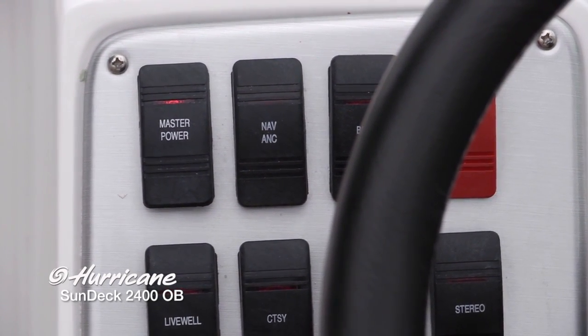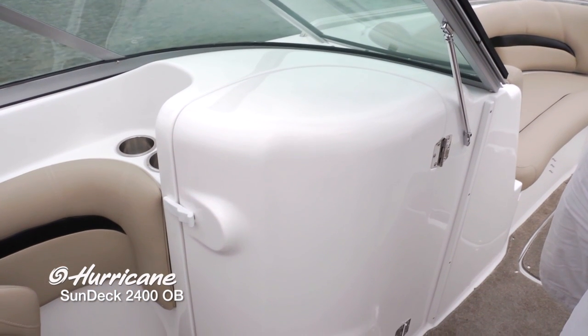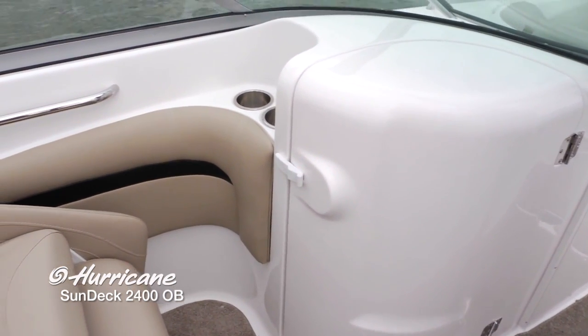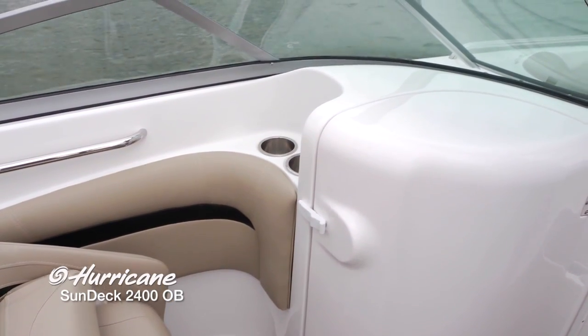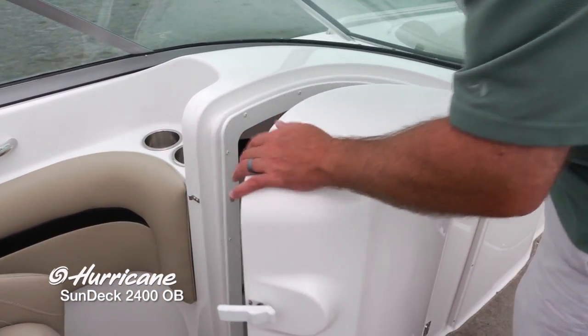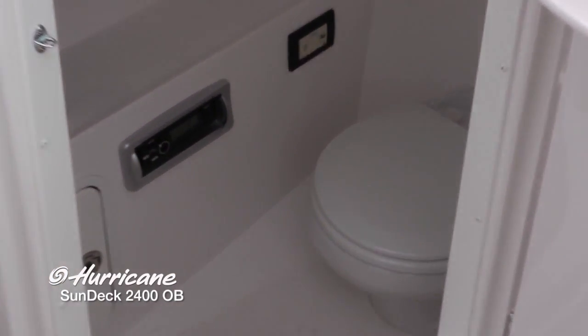The 2400's design rated to carry up to 12 passengers, so when you're out on the water for a full day, this next feature is going to come in quite handy. Full fiberglass enclosed head. I'll open that for you to see. And we've got a permanent toilet down here. This boat's actually configured with a great option too, and that's an electric flush, something you'll really find useful.